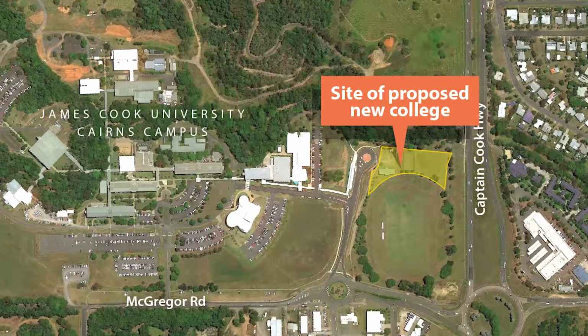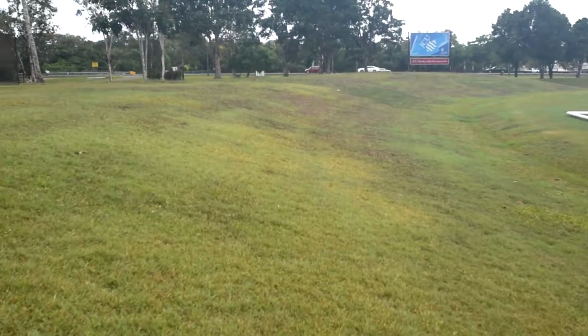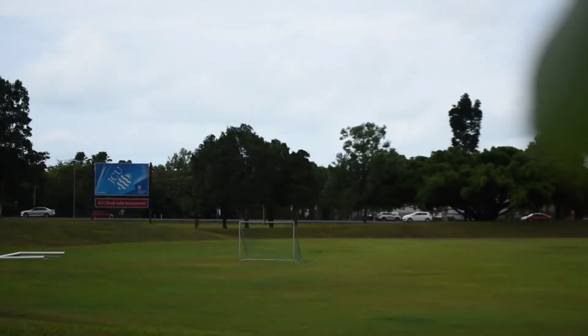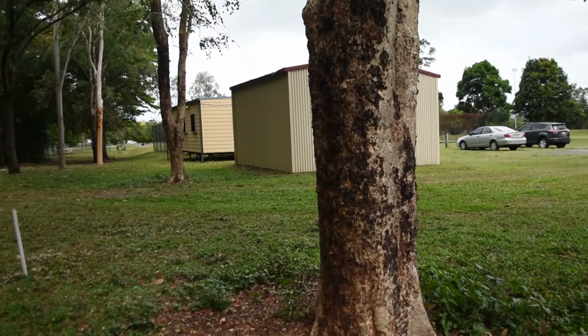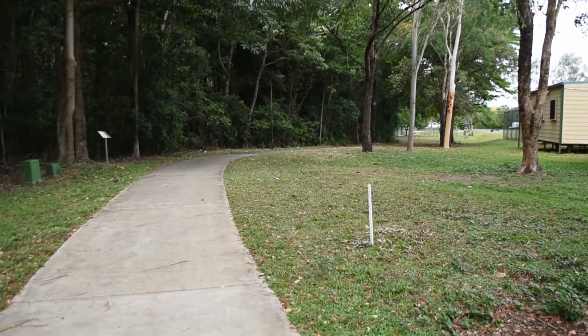The construction site for the secondary college adjoins the oval, the existing JCU oval, so it is on a slightly higher site overlooking the oval, facing south, but also has good exposure to the Captain Cook Highway. It bounds the Captain Cook Highway, and it has Attica Creek, which provides an excellent natural backdrop on the northern boundary. So it's in that northeastern corner of the campus site.